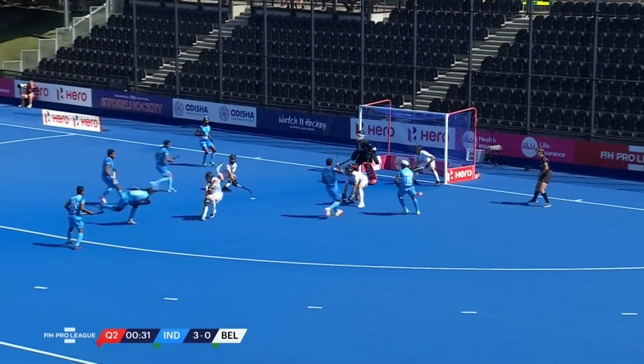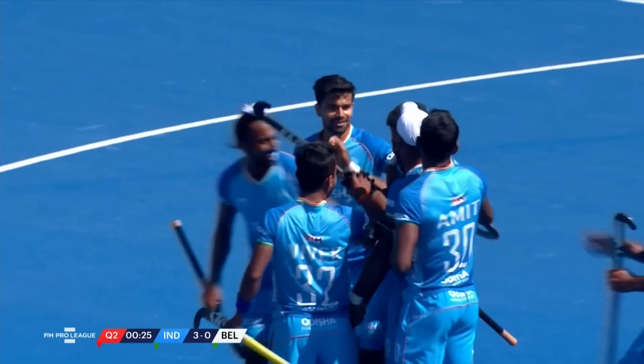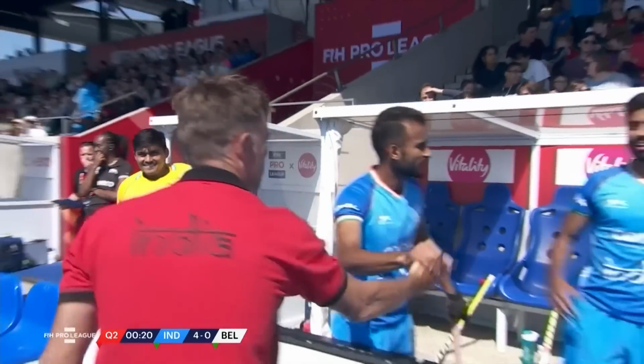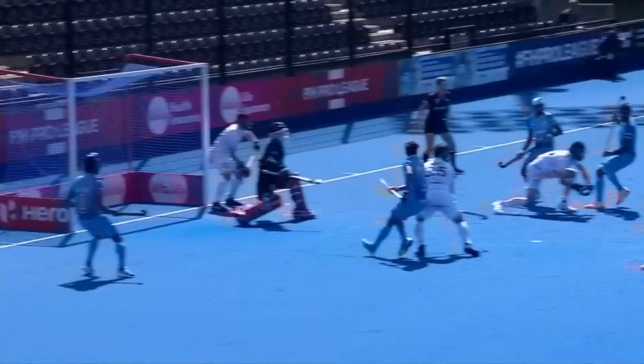And it goes to Amit Roydas. Picked up, there's Harmon Preed, and there's a fourth. Harmon Preed puts away the deflection. And Belgium are at sixes and sevens here. They conceded very early on in the first quarter, and they've conceded very late on in the second.